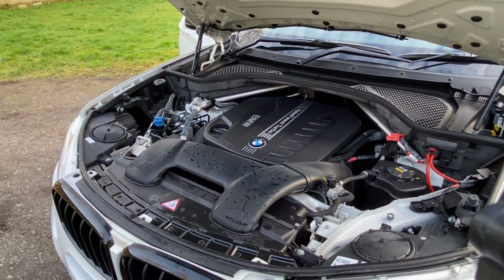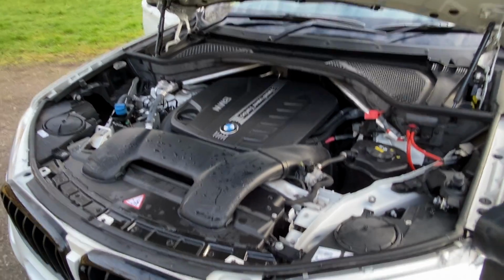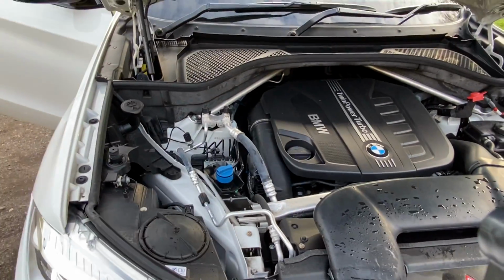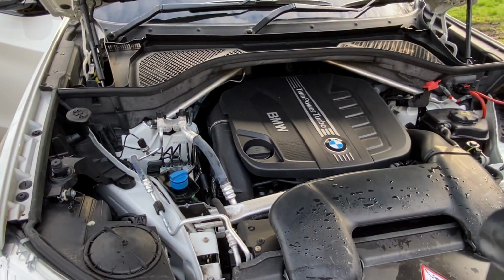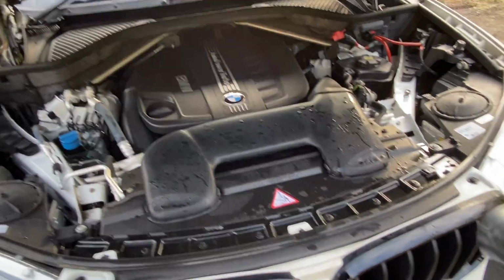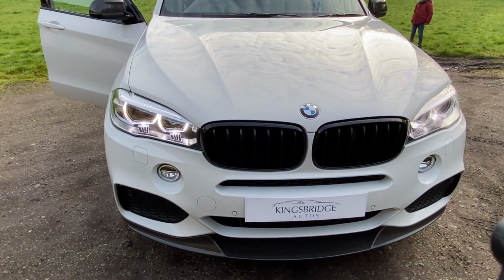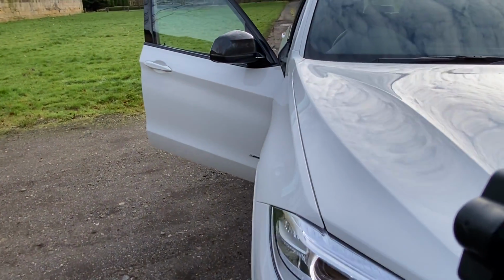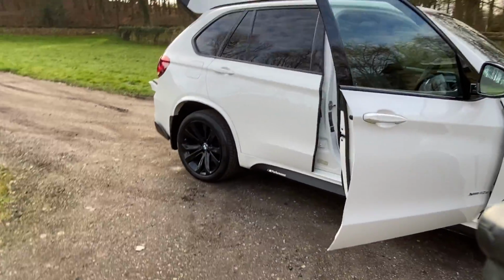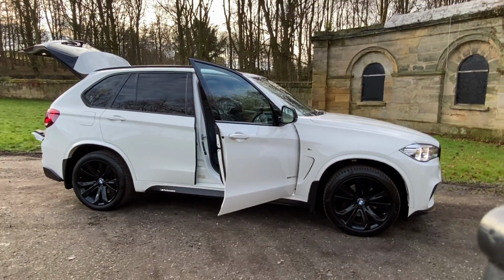So you've got that fantastic 3 litre twin turbo engine. It's the 40D, so it delivers 313 horsepower. Goes 0 to 60 in 5.9 seconds, yet officially does 40 to 50 miles to the gallon. How good is that? And this is the cheaper rate of tax, only £200 a year road tax, so it's not very much compared to all the newer cars post April 17, which are nearly £500.